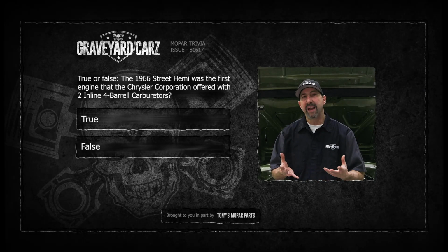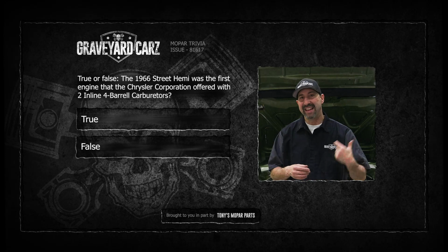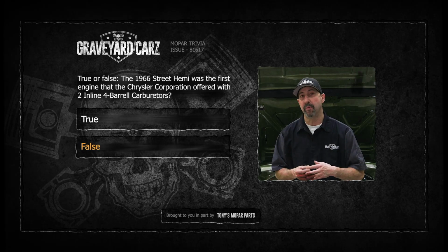So, was the 1966 Street Hemi the first engine that Chrysler offered with 2 inline 4-barrel carburetors? The answer is false. In 1955, the Chrysler 300s had a 331 Hemi with 2 inline 4-barrel carburetors.